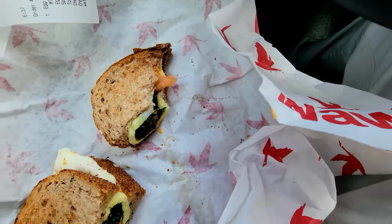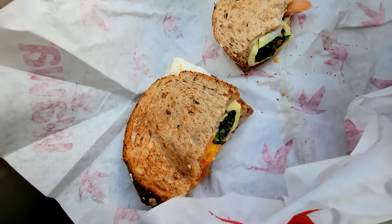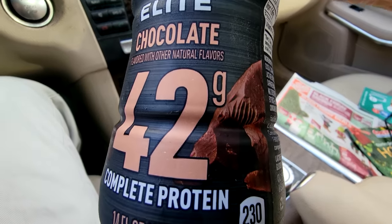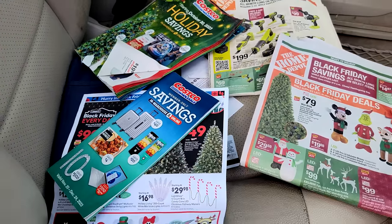It's so busy here on Black Friday. I'm eating on the go here. I went to Wawa and picked up this omelet sandwich. And then, of course, I had to get the Core Power Elite Chocolate, 42 grams of protein. And my car's a mess, man. I got flyers all over the place here.